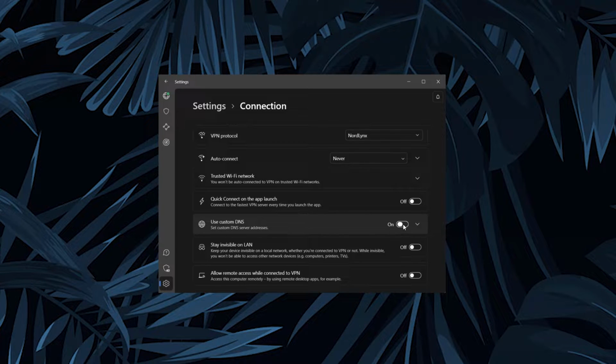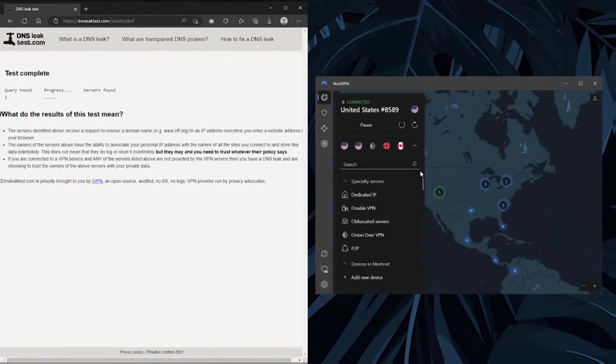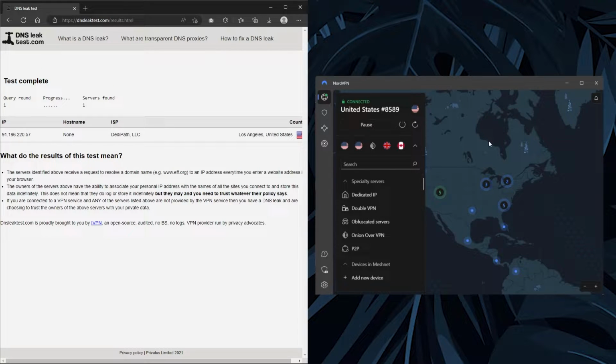You get custom DNS for an easy way to change your DNS. For example, you could use custom DNS servers for more parental controls on your router. Nord also offers DNS and IPv6 leak protection. And having tested Nord for potential leaks, as expected, there were no leaks whatsoever.